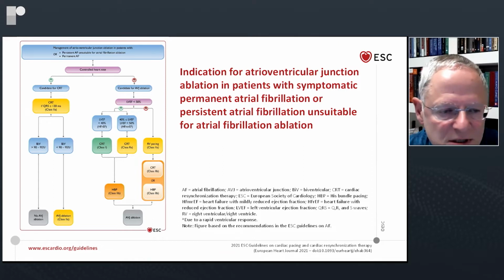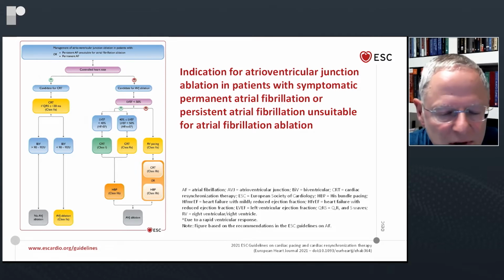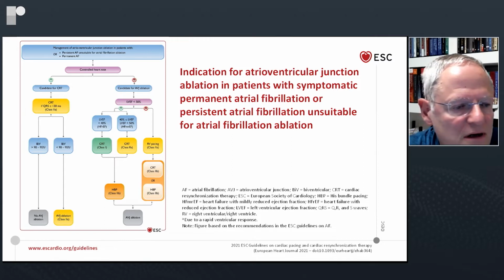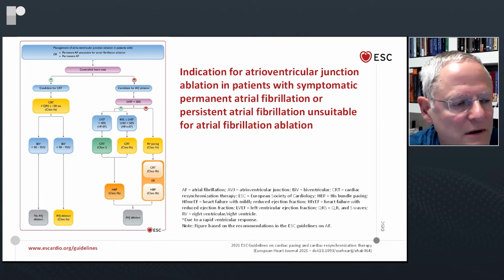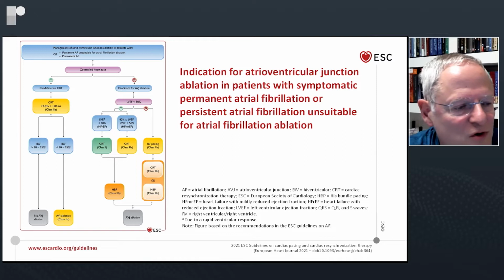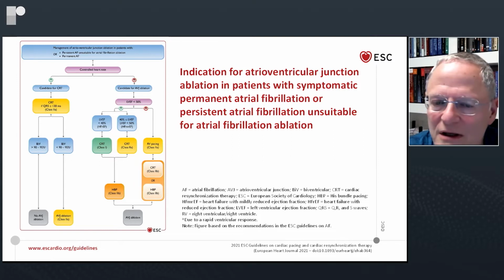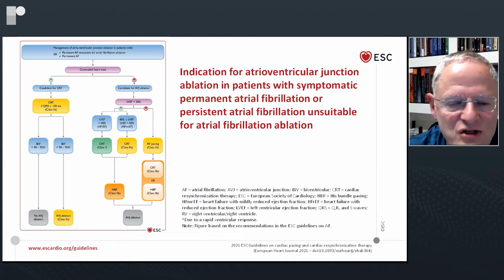The indications in patients with atrial fibrillation are a little different. First of all, we recommended implanting CRT only for NYHA class 3 and 4. We thought that the evidence for NYHA 2 was a little too weak. The other thing is that I'm not sure whether everyone is aware of it, but in work on atrial fibrillation and CRT, there wasn't a great difference between the different QRS morphologies.